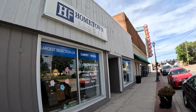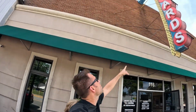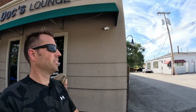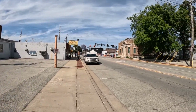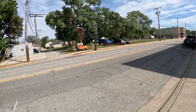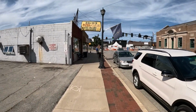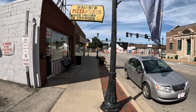All right, we got Hometown Floors. Behind us is Griffith Billiards. We got Doc's Lounge here. And that's looking south down the street towards the railroad tracks. As you can see over there, we got set up for the street fest going on. And this is Labor Day we're recording, so there'll be some fun activities going on.